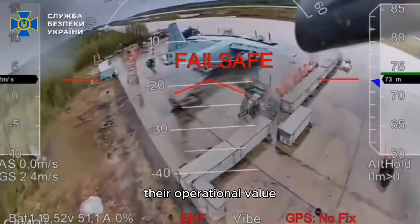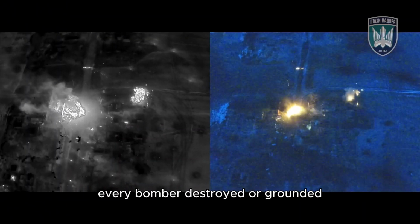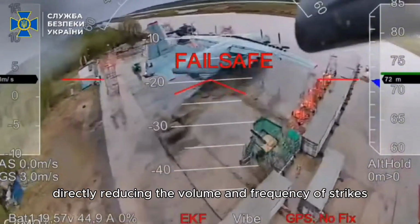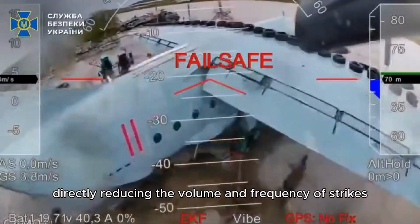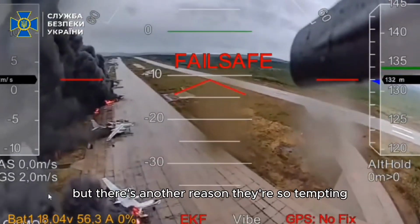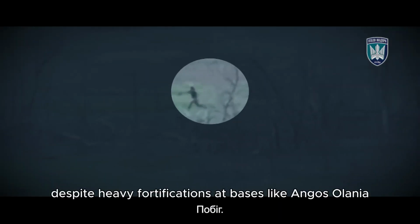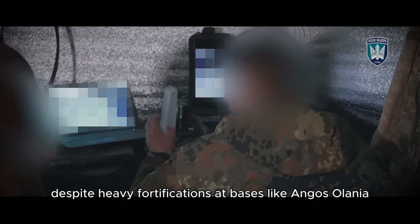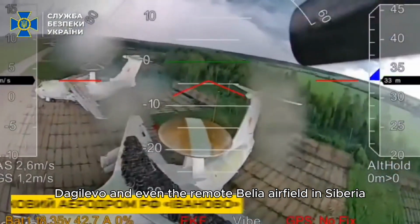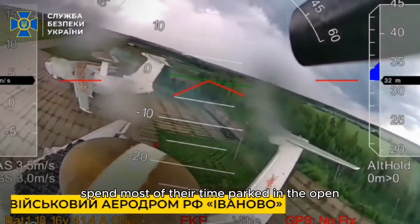Their operational value makes them high-priority targets for Ukraine. Every bomber destroyed or grounded removes a launch platform from missile attacks, directly reducing the volume and frequency of strikes against Ukrainian cities and power grids. But there's another reason they're so tempting: vulnerability on the ground. Despite heavy fortifications at bases like Engels, Olenia, Diaghilevo, and even the remote Belia airfield in Siberia, these aircraft spend most of their time parked in the open.